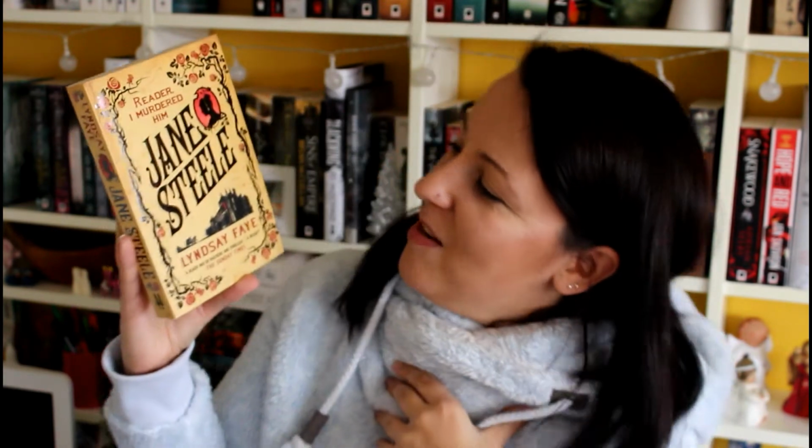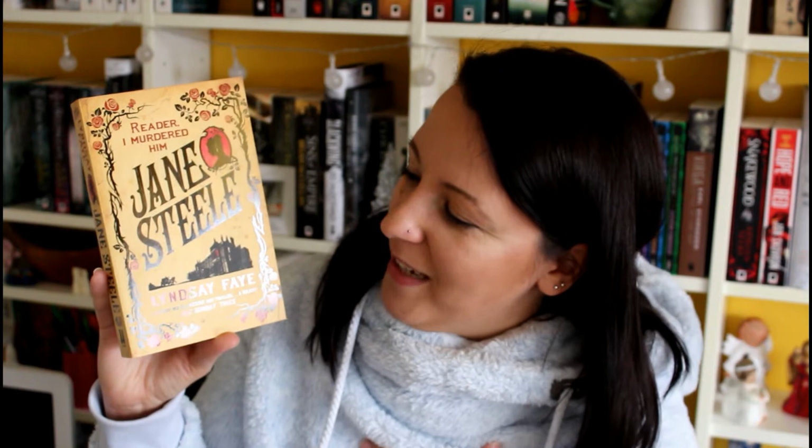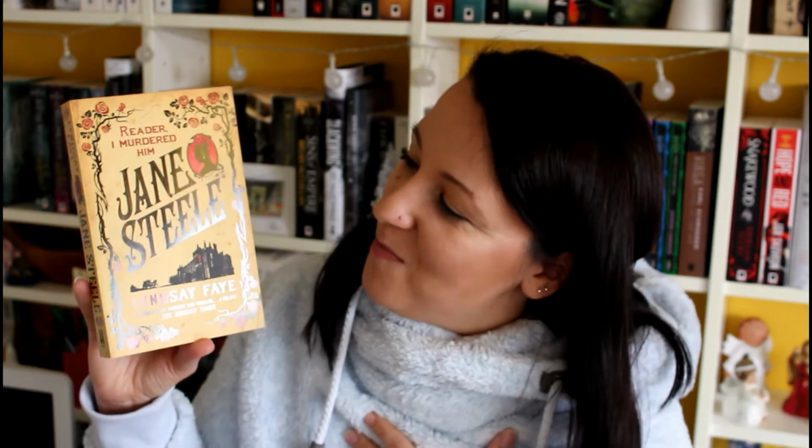So yeah. Then I have Jane Steele by Lindsay Faye. This book has a lot of covers as well, but this one is definitely my favorite, and I just had to pick it up. It reminds me of the Wild West, although I'm not sure if it takes place there. But the font is just like that, so I'm not sure. I think it probably doesn't, given that it's a retelling of Jane Eyre, it would make no sense, but it is a retelling, so it also could, so I don't know. But I just really like it, it's so pretty.